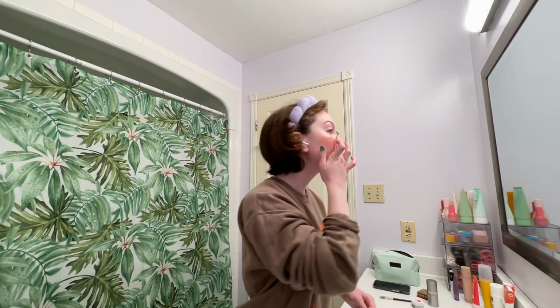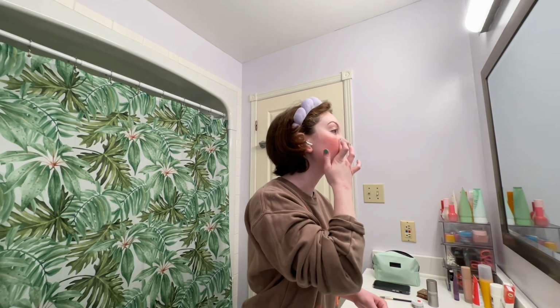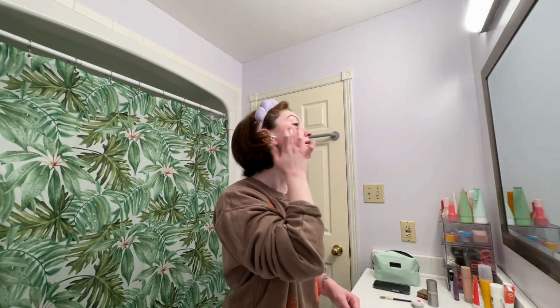Blending it with my finger, but as you can see, it looks like I got slapped in the face. So we literally just blend more and more. So I like to blend it until it's like this, because then I go in with the sponge after to kind of fix it, make it look nicer, less like I got slapped in the face.